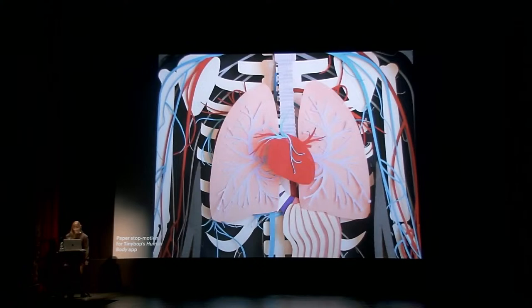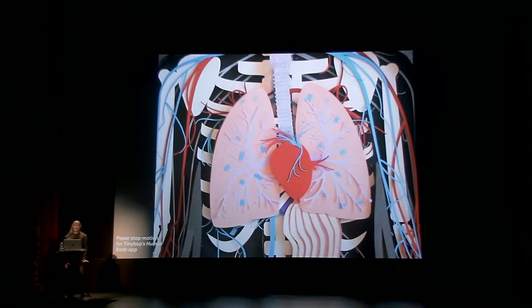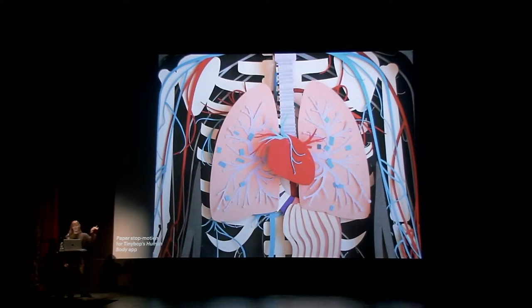So I'm really interested in my work, even if this video is always going to be trapped behind a screen, I'm always interested in trying to open up multiple sensory pathways, to use paper that feels tactile. So it activates the sense of touch as well as a sense of vision.